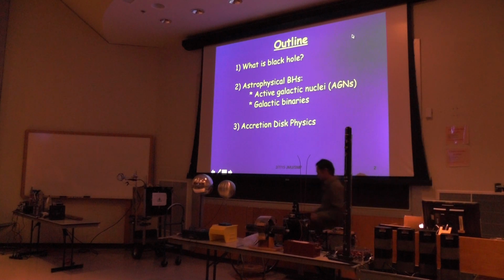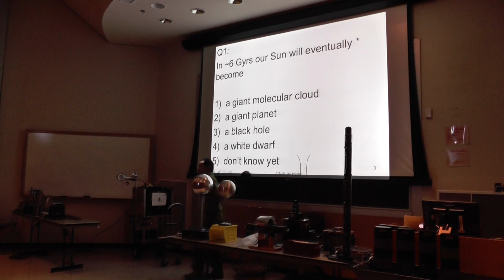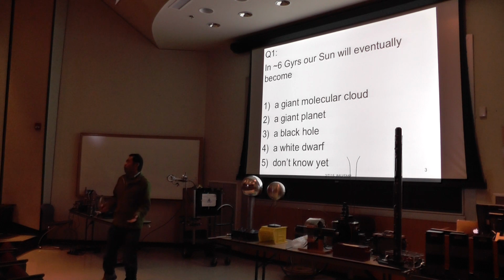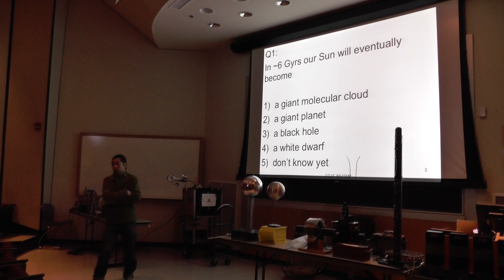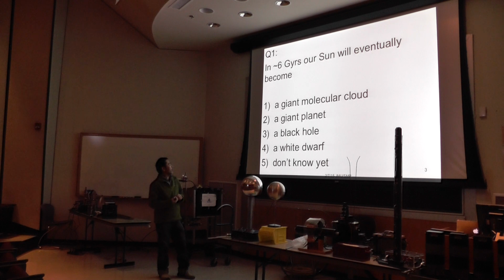Okay, so if you have this flashcard with you, you can just fold it, and you see 1, 2, 3, 4, and my first question here is about the nearest star to us, which is, of course, the sun. Because before we understand black holes, we want to understand the typical star, which is our sun. And so I have 5 choices, and if you choose 5, then you can just show me the back page of that flashcard. Okay, so let's do this real quick. In 6 gigayears, it's 6 billion years, so it's 9 zeros, our sun will eventually become a giant molecular cloud, a giant planet, a black hole, a white dwarf. We don't know yet. Okay, show me your guess.